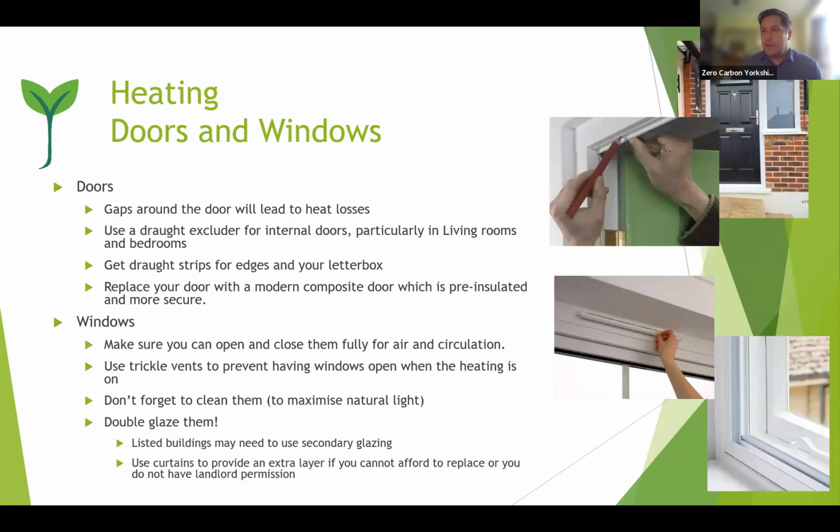Your doors and windows. Gaps around your door will lead to heat losses. This is your cat flaps, your letterboxes, and bottoms, sides. So use a draft excluder if that's an internal door. You can get your children to make one. You can buy one off of Amazon or a local supplier.